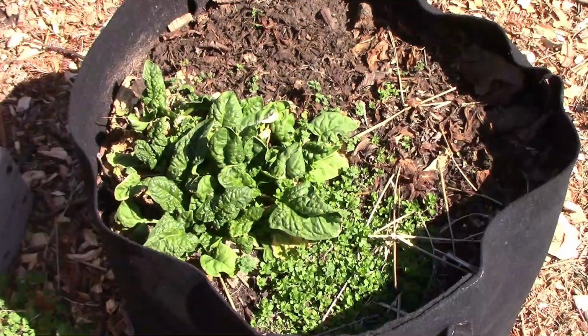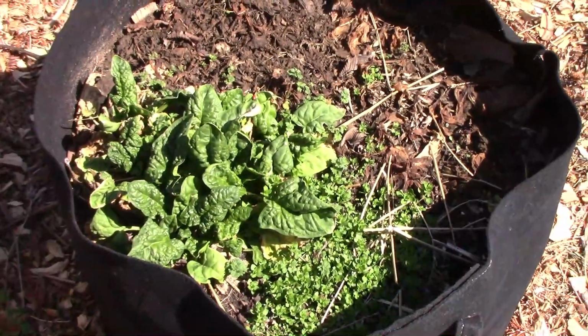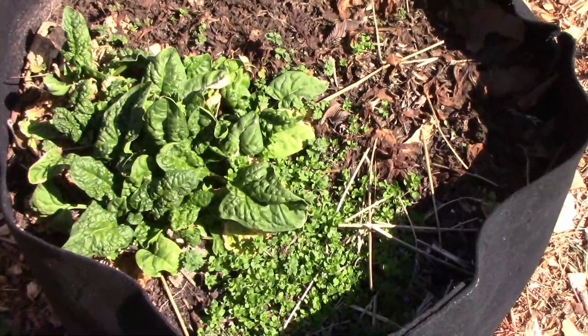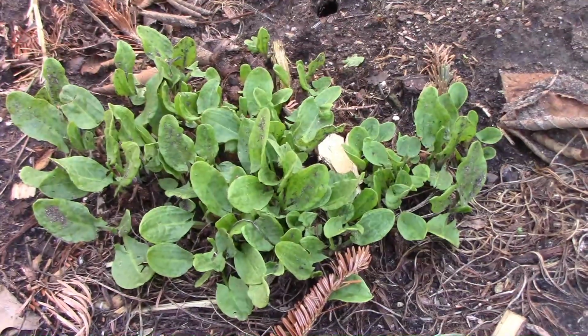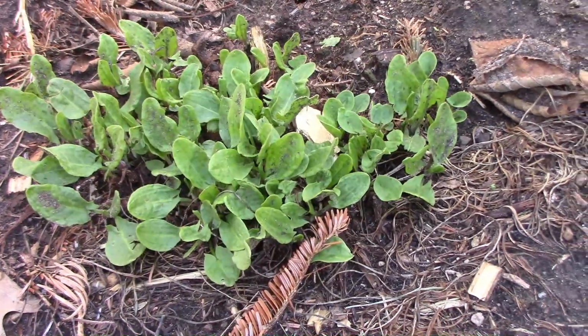This is something that I thought new gardeners might be interested in seeing. It's spinach that survived 17 below zero temperatures. We also had some lettuce and some Swiss chard that was still alive in February before the really cold weather hit. There are quite a few things that are starting to come to life now, including this French sorrel.